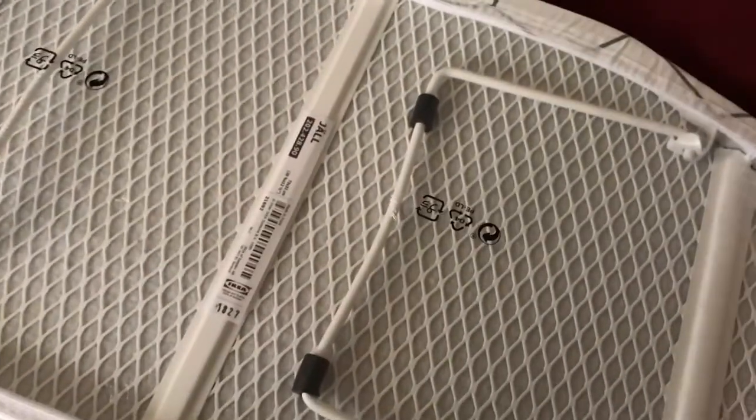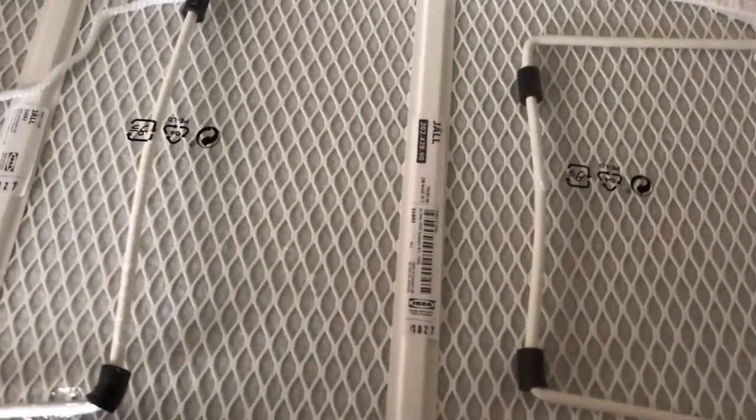Look at this. It's so cute. And it appears that it hasn't been used. It's plastic around it, but this is so nice. Such a good deal to find there.